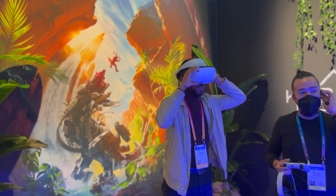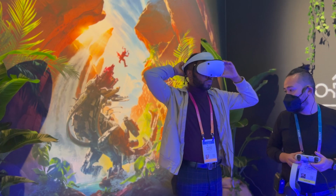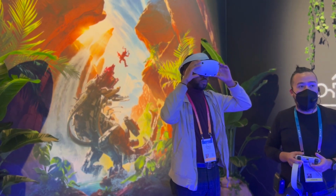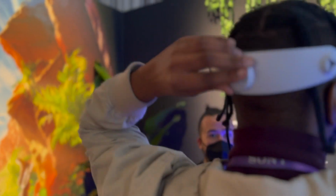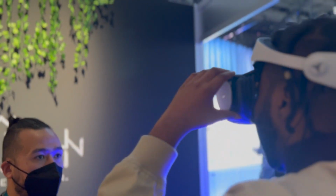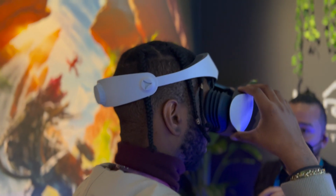Honestly, it's very, very comfy. But you do have to put it on in a specific way. When you put the headset on, you have to make sure that the back strap is all the way at the back of your head. If not, you're not really going to get a good fit, and it's going to be hard for you to align your eyes. And aligning your eyes is very important since you have eye tracking.